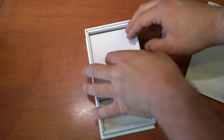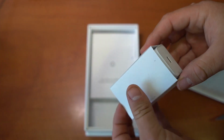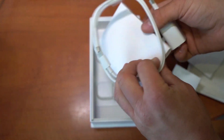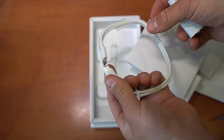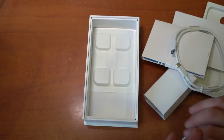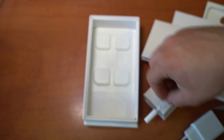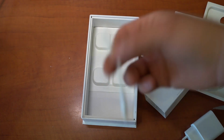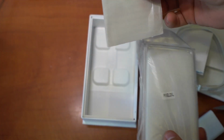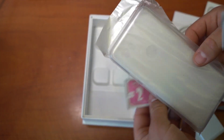We have that OTG thing. And a charger for my region. Oh, we have USB-C to USB-C, okay. And a dongle for the headphone jack. And I gotta admit, 2017 was too early for Android OEMs to get rid of the headphone jack, but hey, I don't use it anyway, so I don't really care. And the seller was nice enough to include this glass screen protector and this TPU case, which, it's not the best quality, but it's better than nothing.